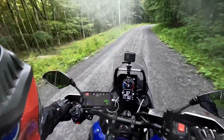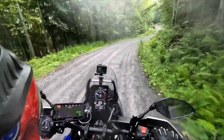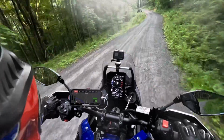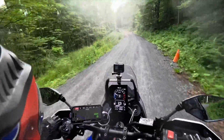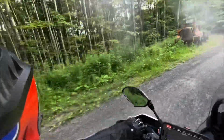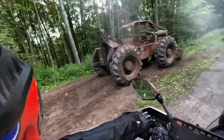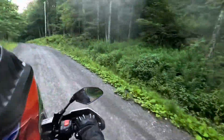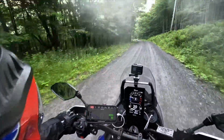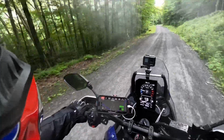One thing I can tell you, and maybe it's an optical illusion, whatever. I don't seem to be going up all that much, but dang, we seem to be going down a lot. A lot of downhill. That's cool. Old logging equipment there. Oh, four-legged pedestrians.